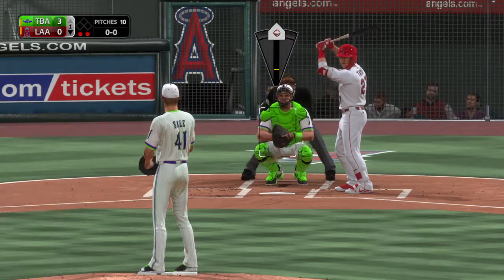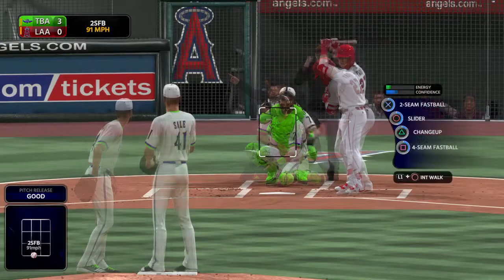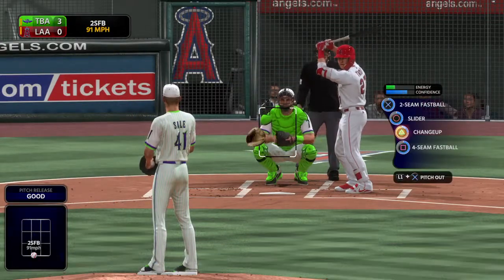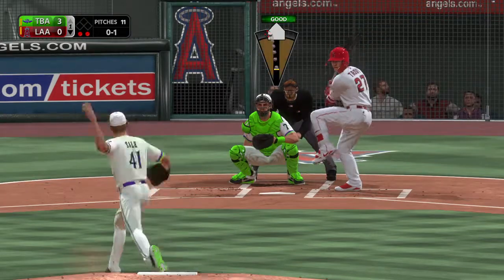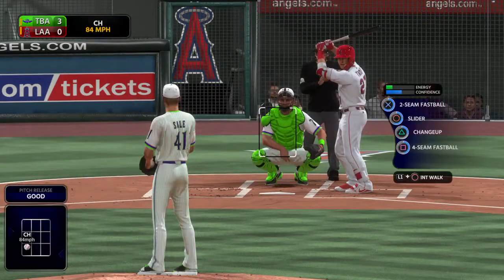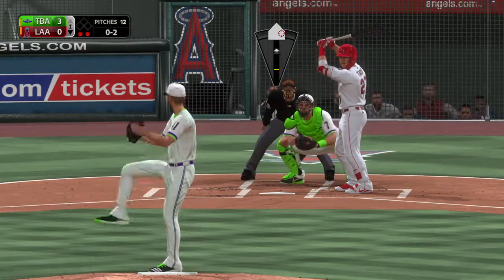So bases are empty here with 2 gone, and standing in the ever dangerous Mike Trout. Right over the middle, knee high. Good changeup there as he takes command. 0-2. Trying to strike out the side.